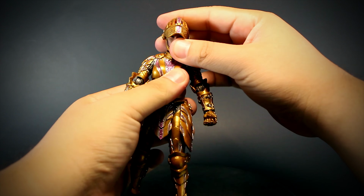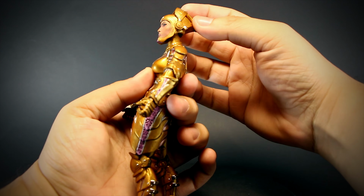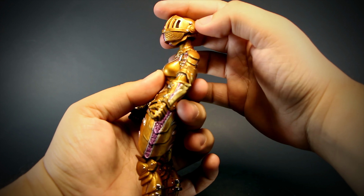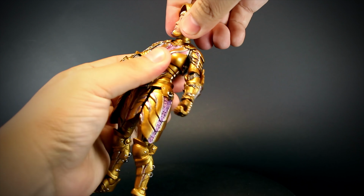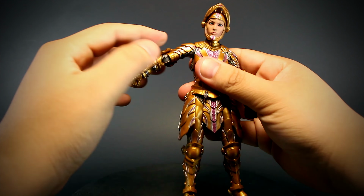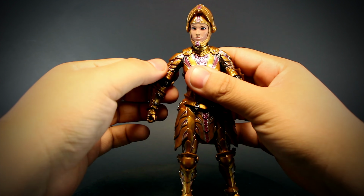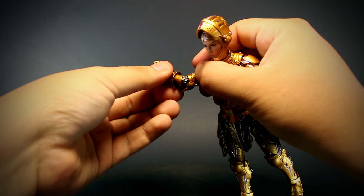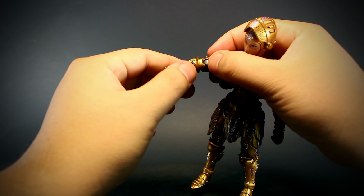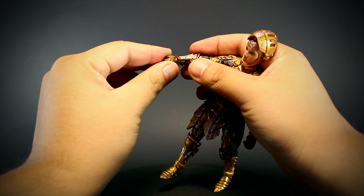We have a ball-jointed head. The grille on the helmet opens and closes, and slides all the way back. The neck peg rotates. Shoulders that open up just a bit, and fully rotate. We have elbows that bend, and rotate. We have rotating forearms, hands that bend up and down, and rotate.